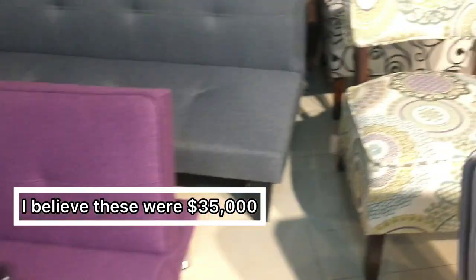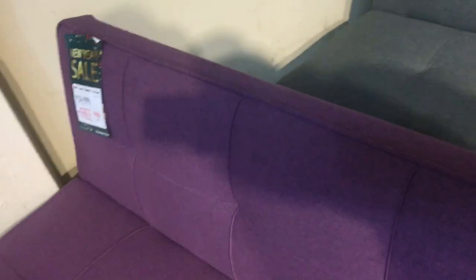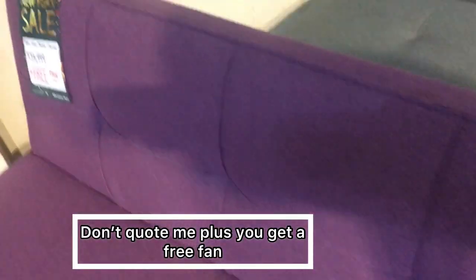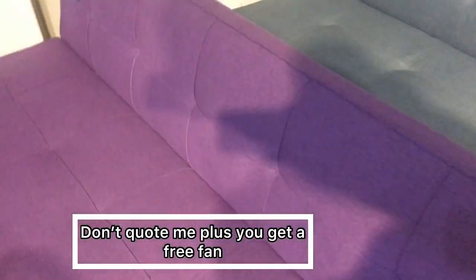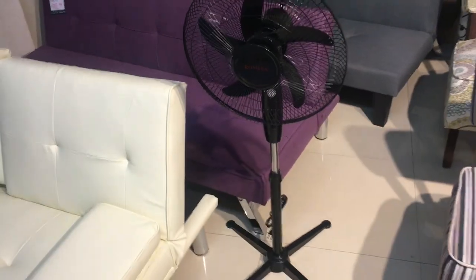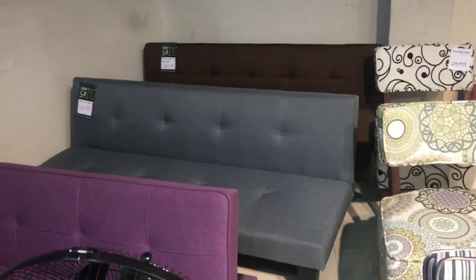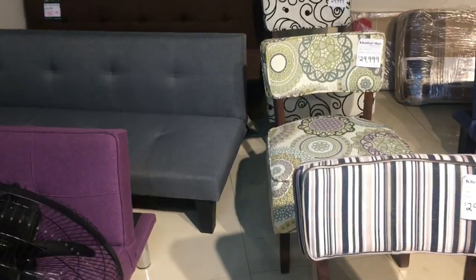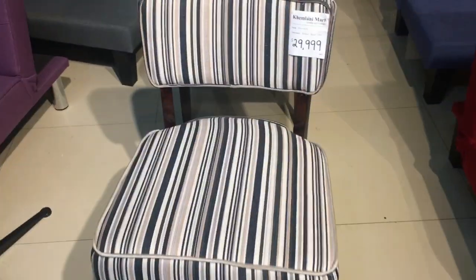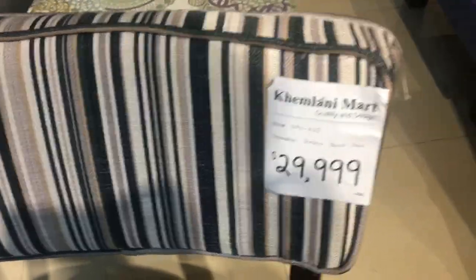And then this one comes with the standing fan that you just saw a while ago, that black standing fan. I couldn't really see the price of this, but I believe it's about $35,000 or $30,000, somewhere along those lines, again, plus tax. And it comes with that fan. Any of the colors, I believe, will come with that black fan. And here's just some room chairs, some accent chairs, $29,999.